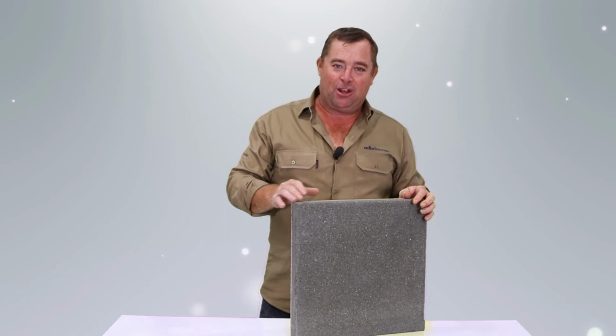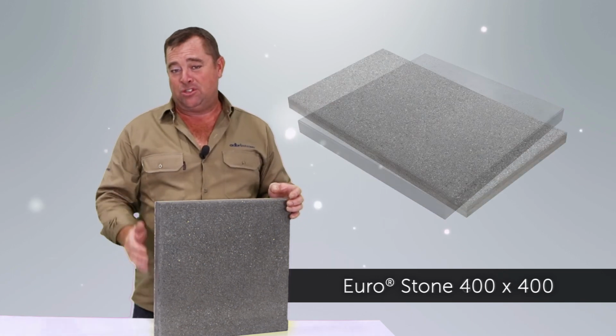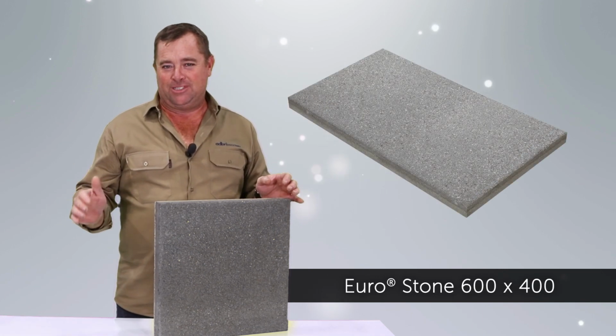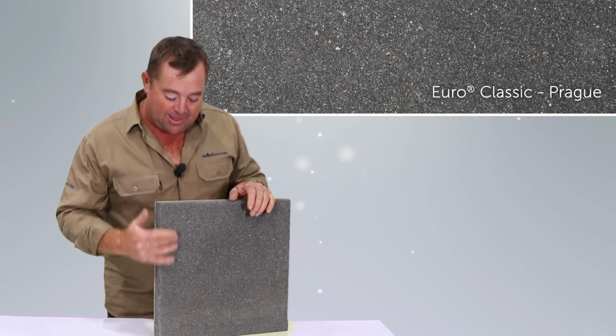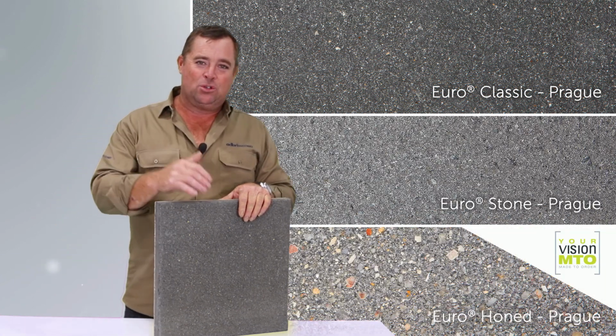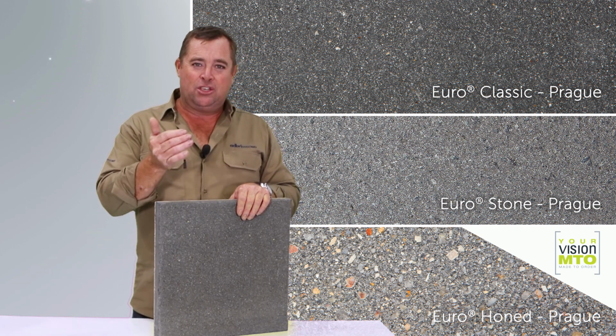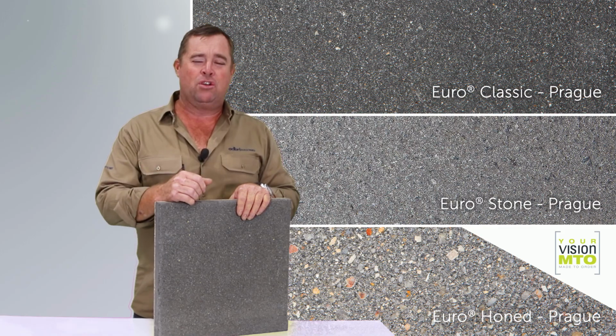Well, Adbri has spent a lot of time on the engineering to make strong, large pavers. Now this is Eurostone, it's 400 by 400. It also comes in a 400 by 600, which I love, but you can get different finishes. Now this one's shot blast. It looks fantastic, but it's also great underfoot because you're not gonna slip on it like you would a smooth surface. There's honed and then there's just your traditional concrete as well.